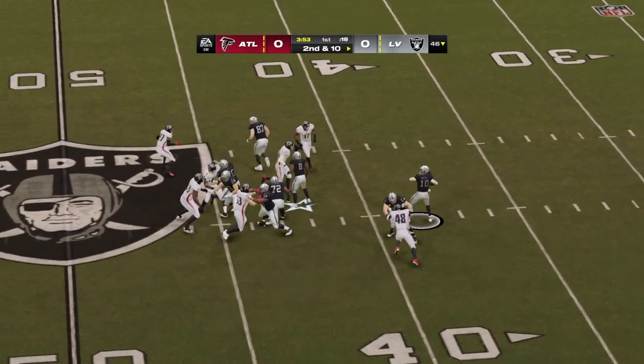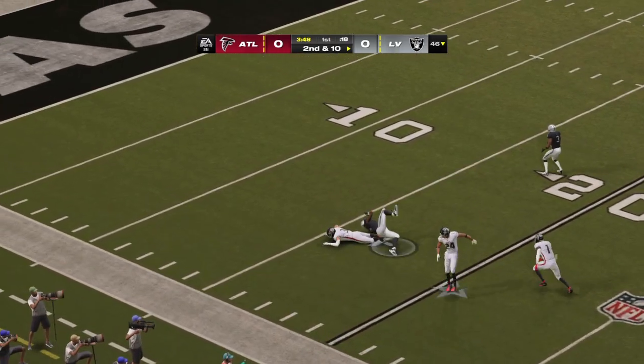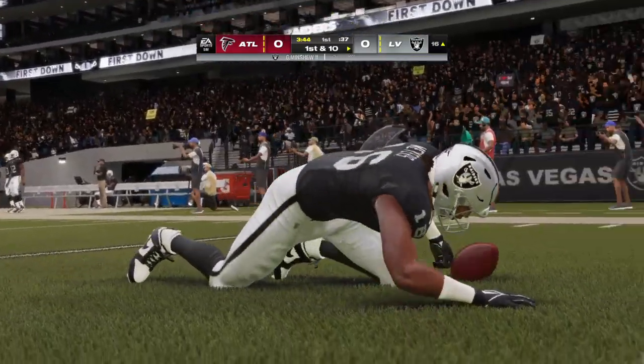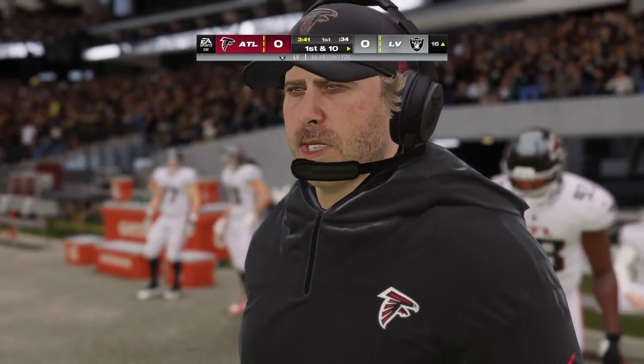They'll go play action here with Minshew. And this is, oh my goodness, he pulled it in one-handed. And they'll wind up getting this one all the way down inside the 20. A big pickup of 38.